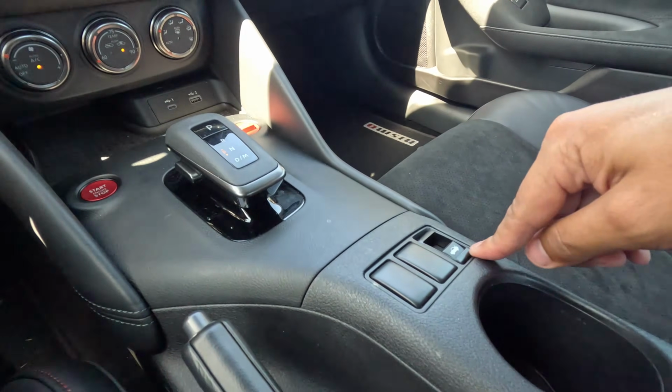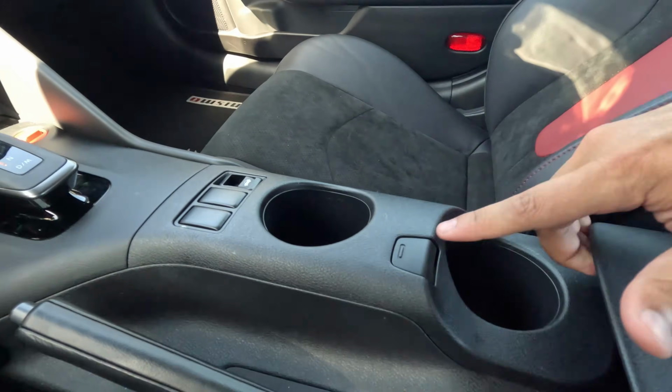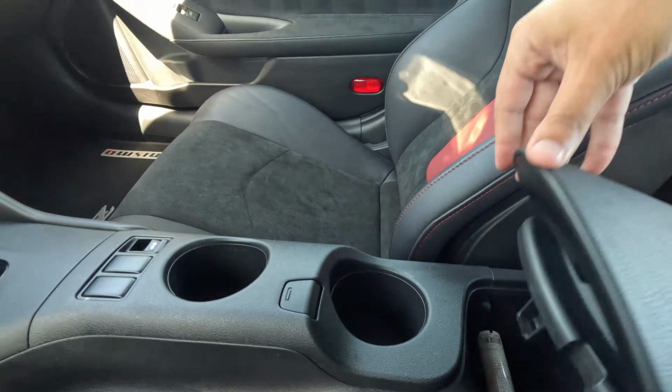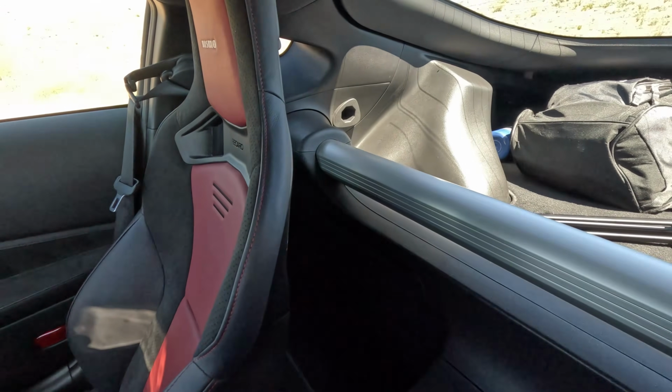We do have a trunk pop. One cup holder is open, but you can slide this back to reveal your second, and you push the button, open it up for storage. Behind there, each seat has its own little storage box, and of course you have the hatch for storage as well.